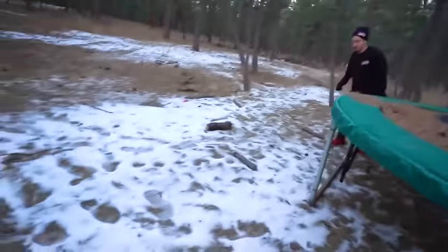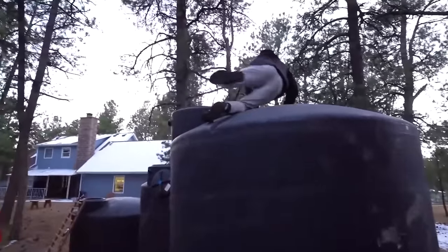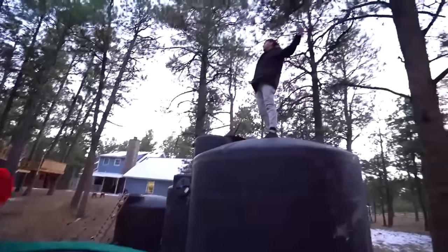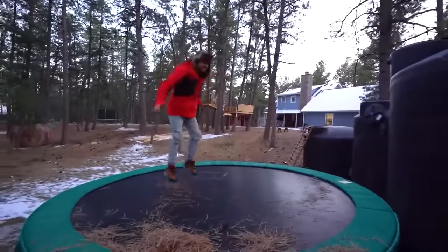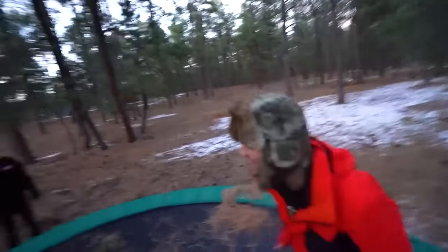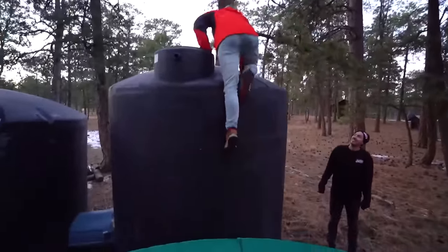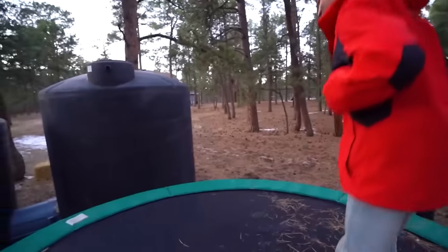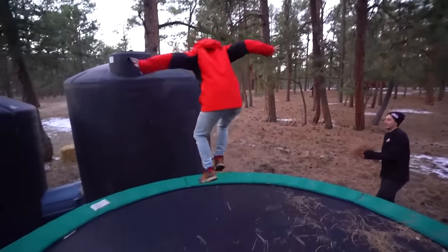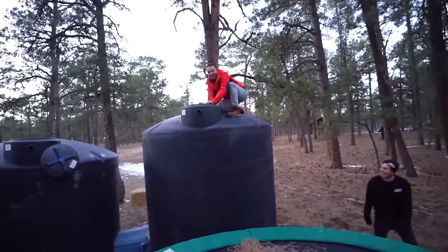It is time for a fun challenge. We're going to get the trampoline, see if we can jump from the trampoline on top of the storage tank. Whoa! I did it! I'm on top of the silo! No! Come on, bud! For the fans! You did it! Yoo-hoo!